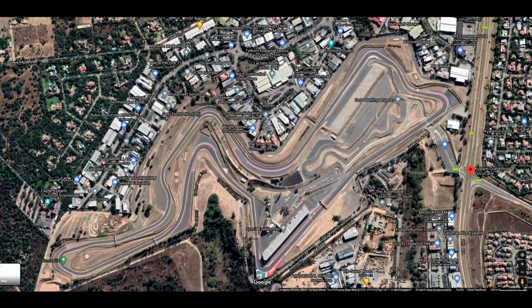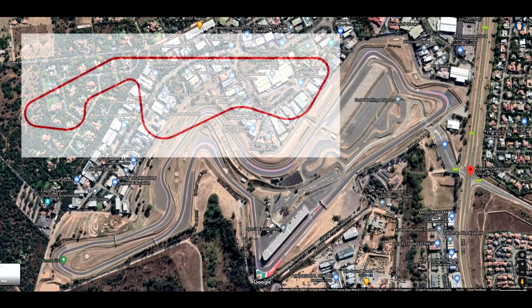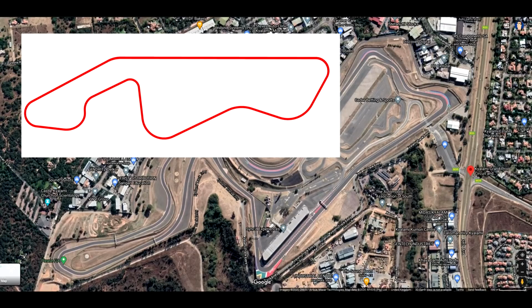It's had a few revisions over the years, but it's now become a fast-flowing sort of Imola meets Mugello type of track that's just under 3 miles long. And I haven't actually driven this track since the days of Grand Prix Legends, where the track was completely different to how it is now.